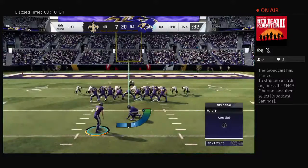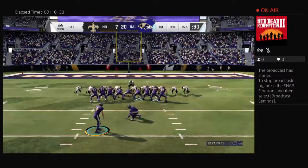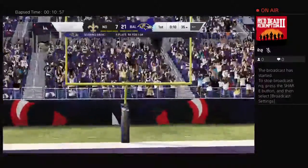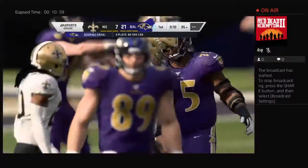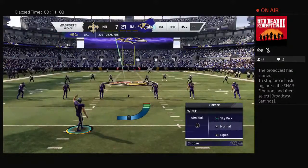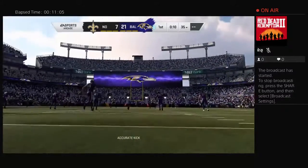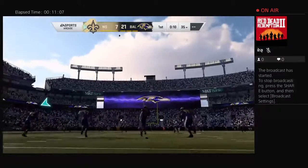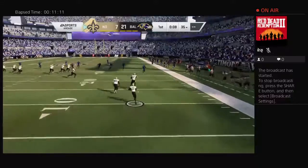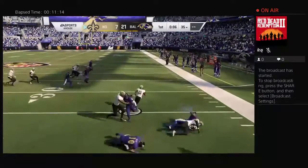Ravens push further out in front. Tucker with the extra point, and it's now 21-7. Tucker now to kick it away following the touchdown. This one fielded at the 5.